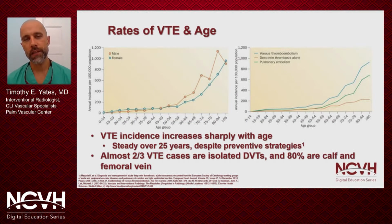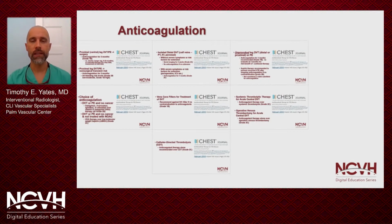We do see DVT rates as well as pulmonary embolism rates do tend to increase overall with age, as does the severity of the disease findings. And as mentioned, anticoagulation has long been the standard of care. The most recent CHEST guidelines for management of DVT are easily accessible online, and I won't go into great depth on those, but a few highlights include the novel anticoagulants such as Xarelto, Pradaxa, Eliquis are the recommended treatment.